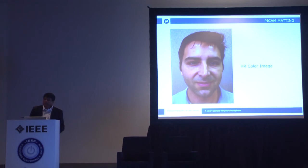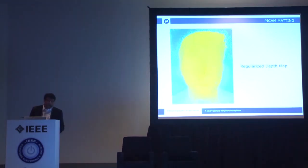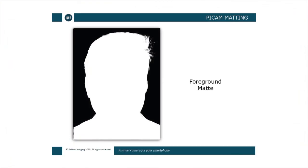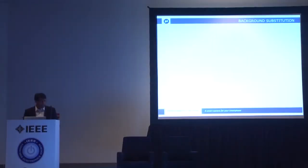So you take an image from the camera array. The regularized depth map is shown here. As part of this depth computation process, you are computing the trimap, and from the trimap, you can extract the alpha map. And it gives you sub-pixel accuracy, so even small features like hair get pulled out correctly. Now, this happens automatically. So this is a fairly big advantage when it comes to applications requiring image editing, for instance.